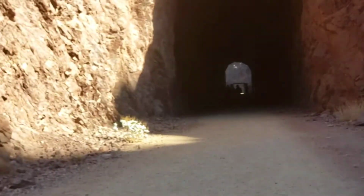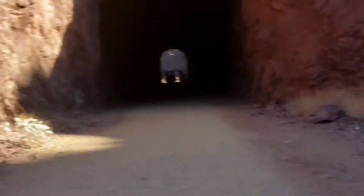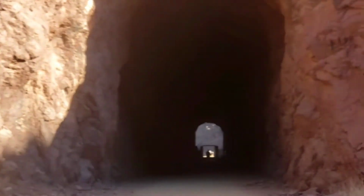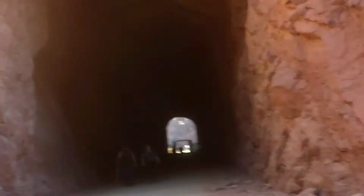What tunnel is it now? We're on the third. This is the third one. It's the third tunnel. It's really cool, huh? See how they pin this thing and make a hole in the mountain? Is it really amazing?